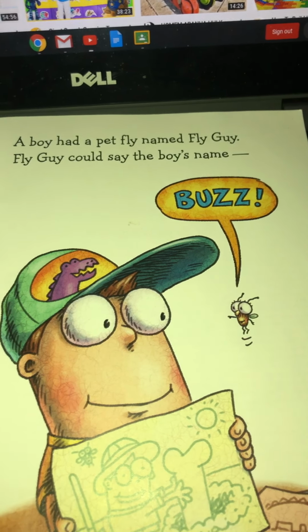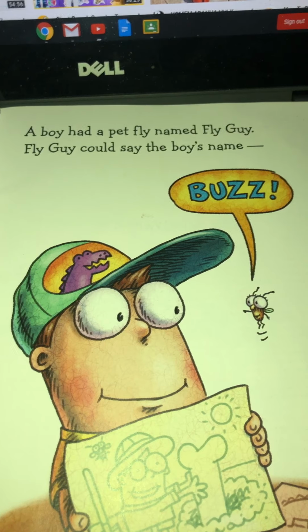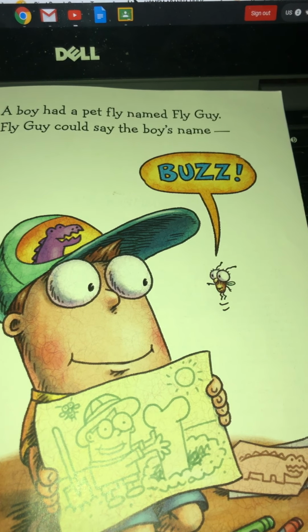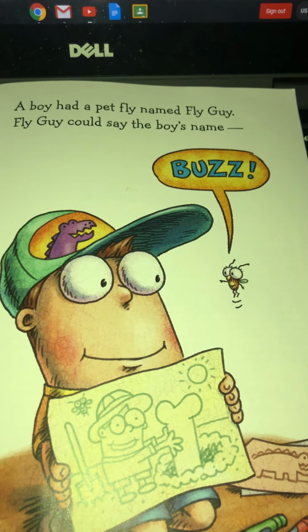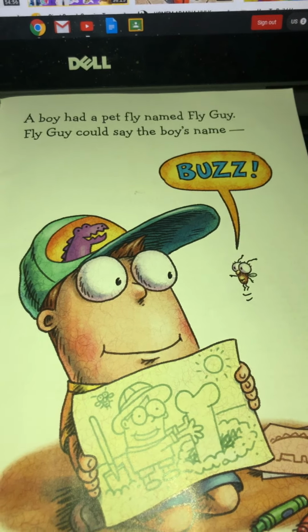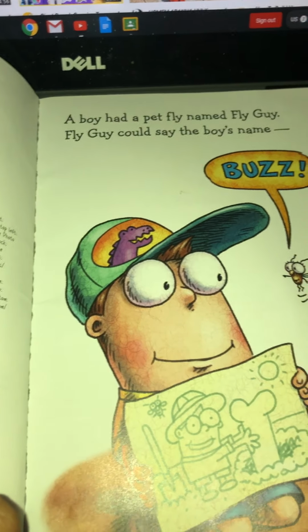A boy had a pet fly named Fly Guy. Fly Guy could say the boy's name. Buzz. There's Fly Guy and Buzz. But what's funny is I don't know if Fly Guy's really saying his name because that's really what flies say. It's just kind of a coincidence. That means when things happen that really weren't meant to happen.